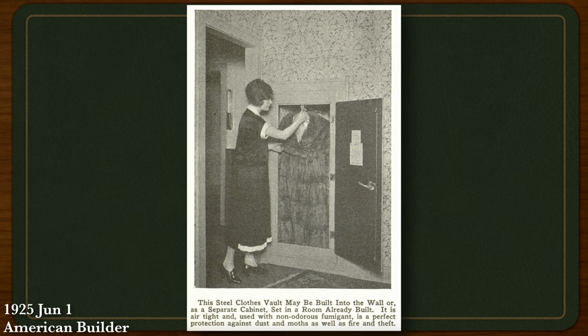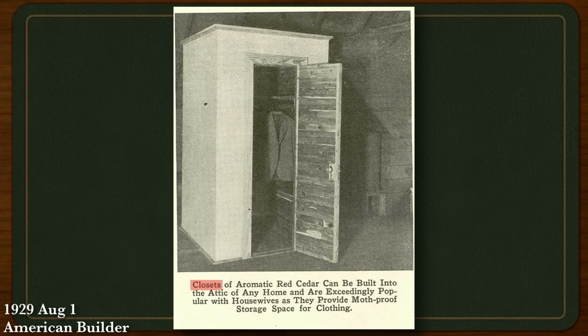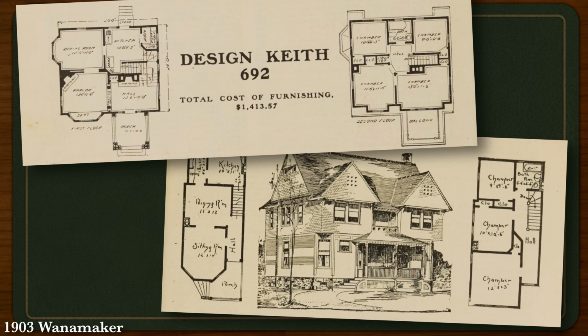Or if you couldn't build that entire thing into a wall, the attic space could be used to build a freestanding cedar closet, which would be great for pests, not so much for temperatures or humidity wrecking things long term. A short-term solution at least, I suppose. With all of those problems in mind, many house designs only included small closets in each bedroom, just deep enough for a row of hangers and maybe one in the upstairs hall.